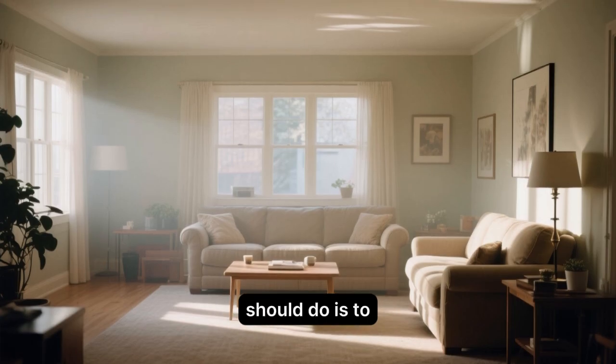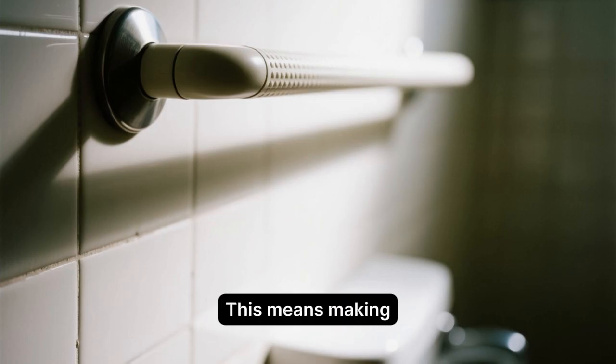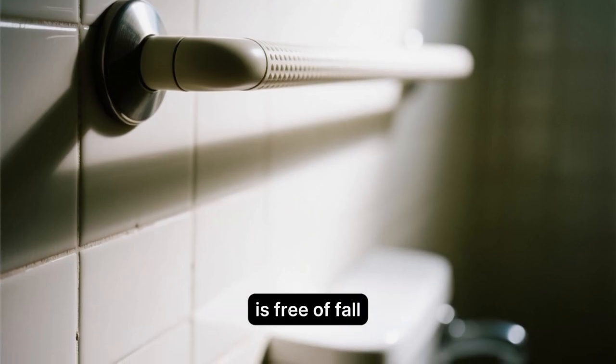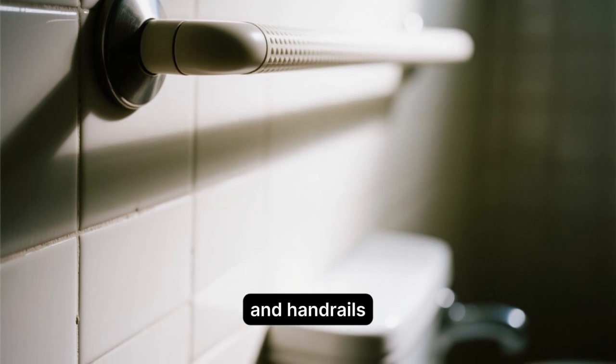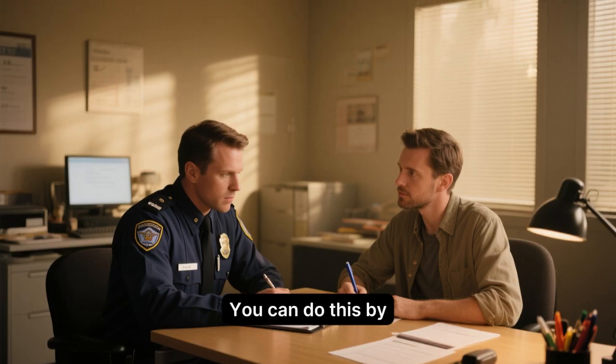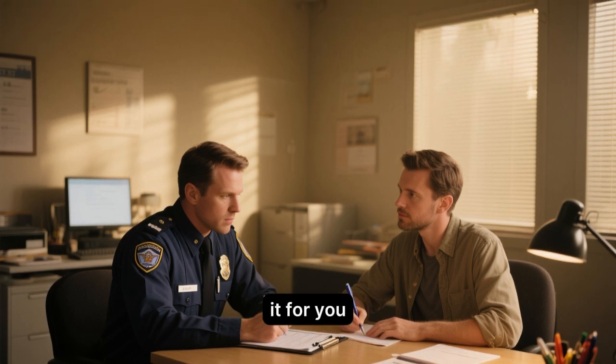The next thing you should do is to make sure that you have a safe living environment. This means making sure that your home is free of fall hazards, and that you have installed safety features such as grab bars and handrails. You can do this by doing a home safety assessment or by hiring a professional to do it for you.